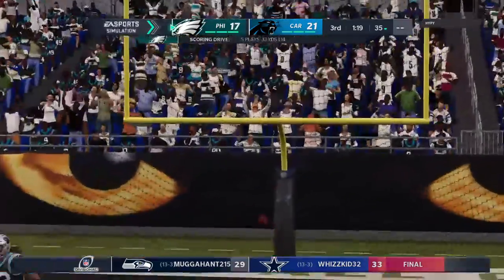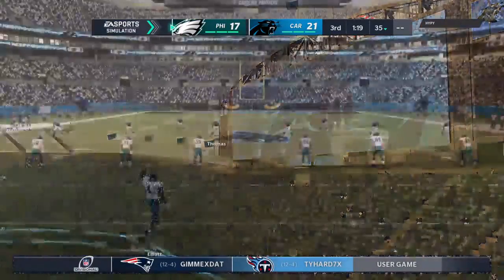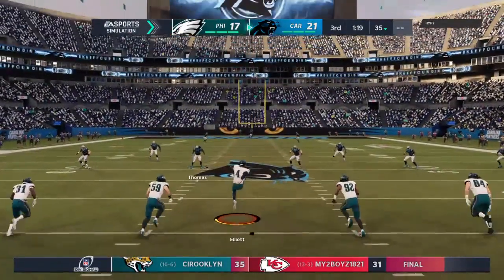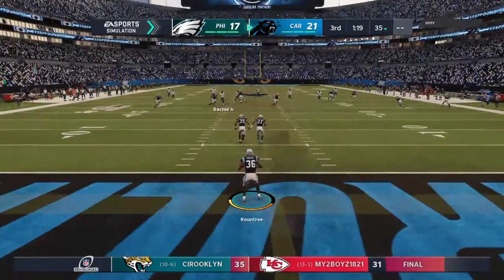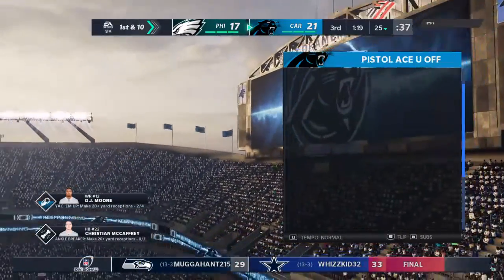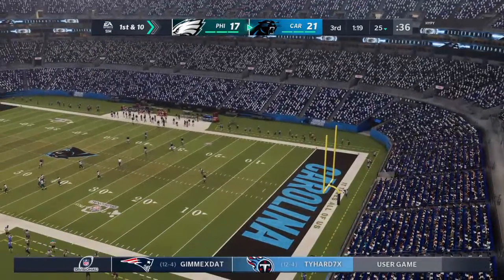And he's got it to make this a 21-17 game. The score, Panthers 21, Eagles 17. Now after the touchdown, here's Elliott on to kick it away. Now this will make it into the end zone. And he'll just sit on this one as their drive will start at the 25-yard line.